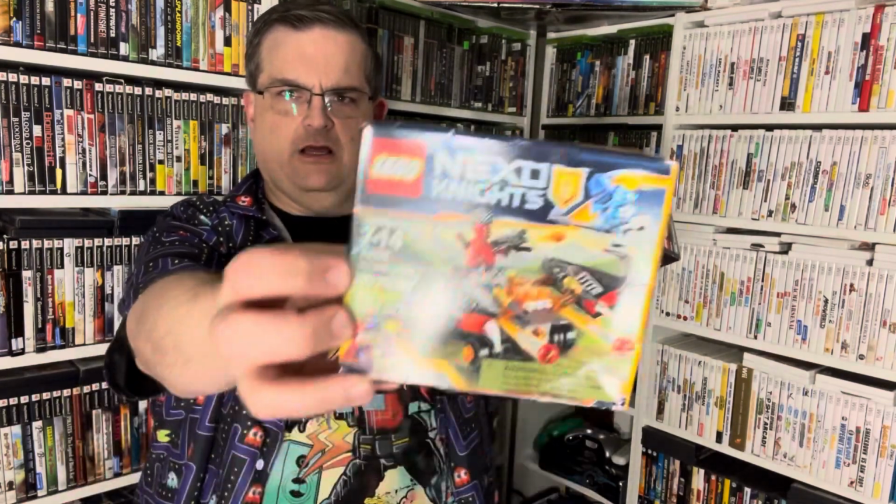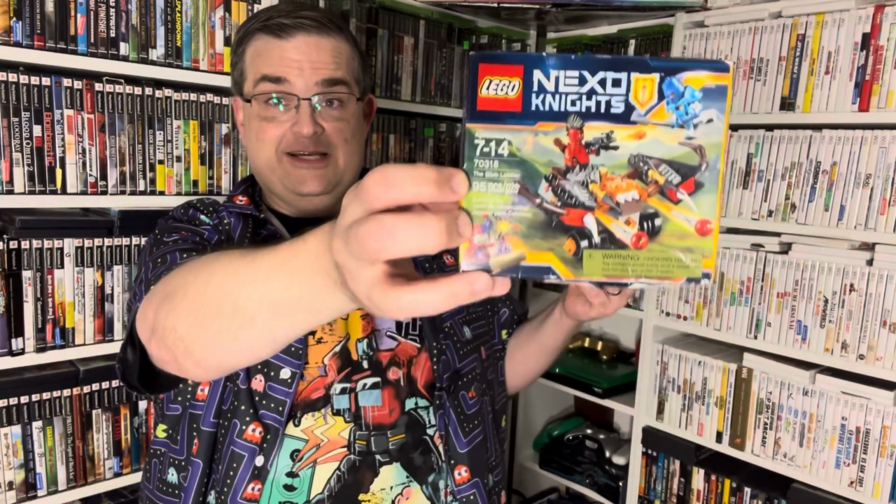Anyway, the other thing I picked up there, this is a BOLO. Be on the lookout. We have a couple of these that happen to be sealed, brand new Lego sets. This is a Star Wars Micro Fighters Homing Spider Droid. Ooh. And this is Nexo Knights, the Globber, or something like that. I don't know anything about Nexo Knights.